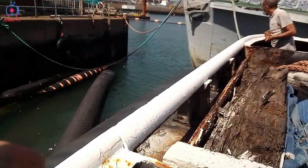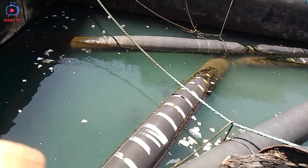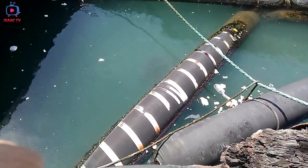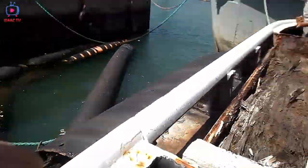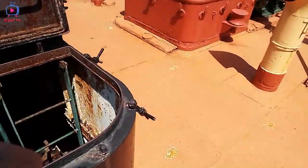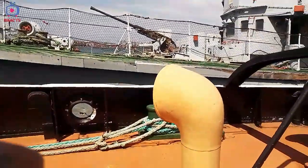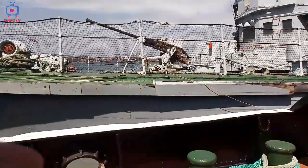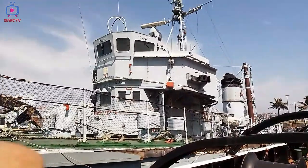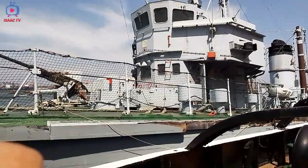Using my phone, guys. Unfortunately, I didn't want to. People don't want to be looking around too much with stuff. You can see some fish down there. That's the Navy vessel, old Navy vessel. So, yeah, that's the boat. Just look at that. Check that out. Oh, that's awesome. Awesome, awesome.